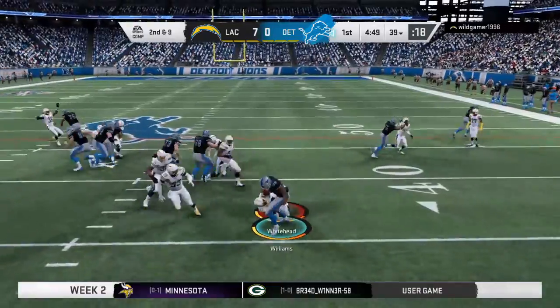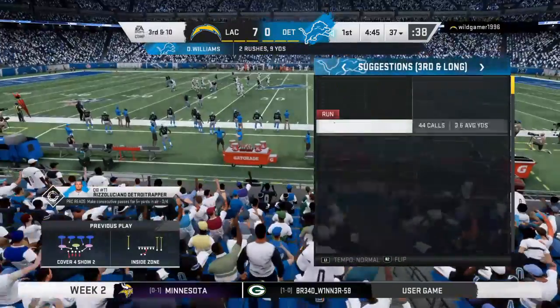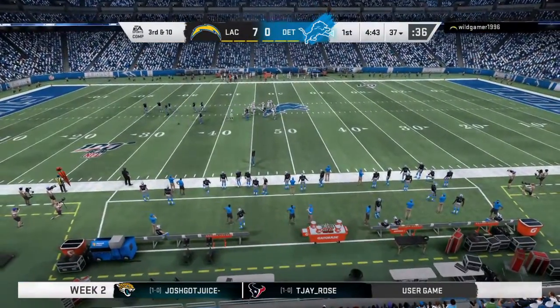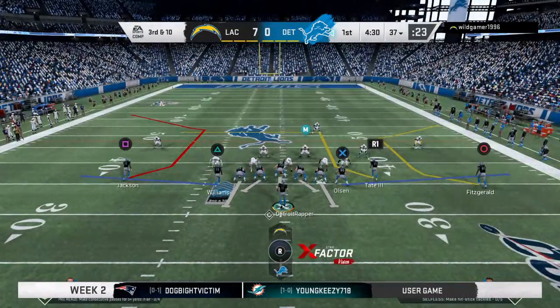From the gun, it's a run for Williams. And he is going to be stopped cold behind the line of scrimmage. The tally there, minus 2 yards, brings up 3rd down. Plays like we just saw there, that's why they're up right now. And the defense, they're doing their job. Yeah, it starts with the guys up front.